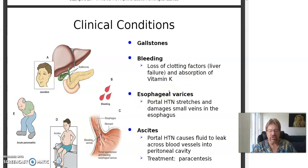Esophageal varices, you get varicose veins of the esophagus, guys. Who do you see it in? Middle-aged men who are heavy drinkers, heavy boozers. Alcohol's bad news, guys. A little of it's okay, it's good. Too much of it causes all kinds of problems. And it can be fatal.